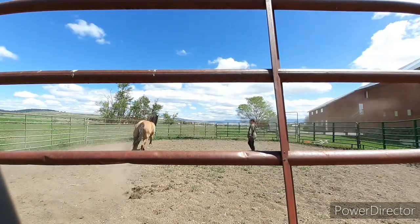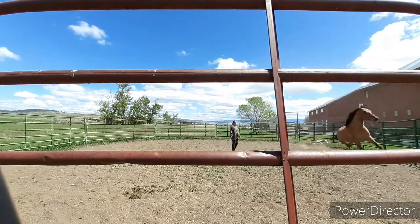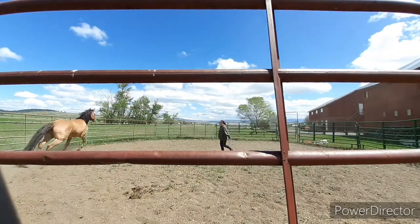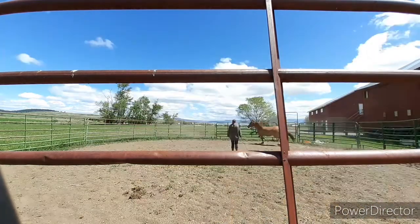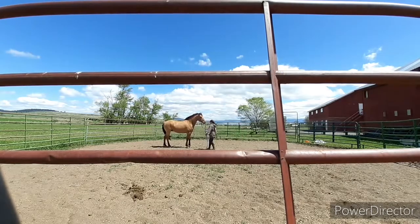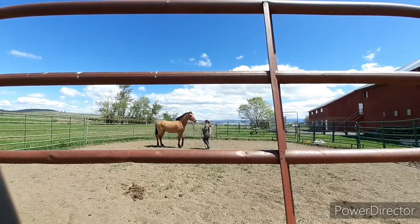But he's also terribly spooky. So we're going around here, and right there you can see spooks. That's because of the bags on the ground. And he's like, wait a minute, you want me to go by those? So he kind of kept coming off the rail into me. So I just worked him until he was able to go around the pen on the fence line calmly without overreacting.